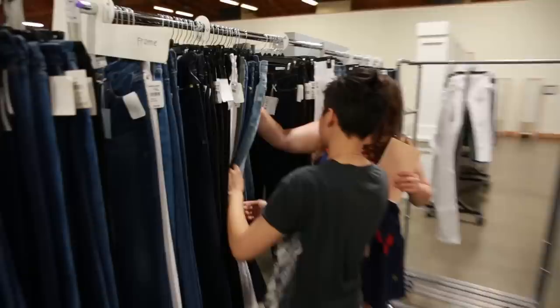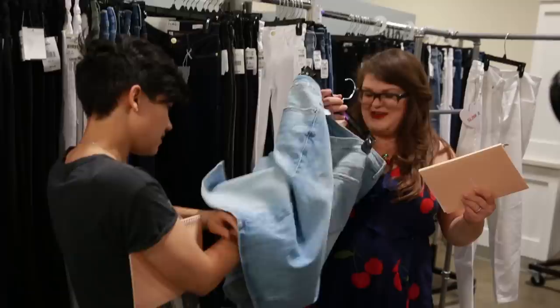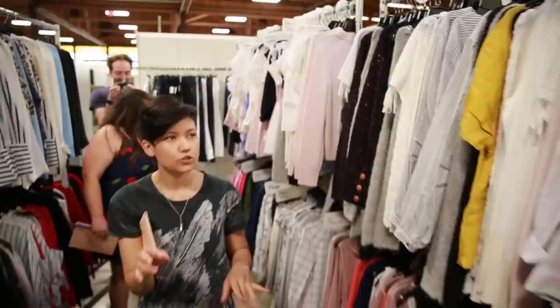I'd like to see her try the skirt too. Is this a skirt or is it shorts? It's a skirt. Oh! Oh, you thought it was shorts. You did investigate the crotch? I was investigating the crotch. Shirts. Okay.